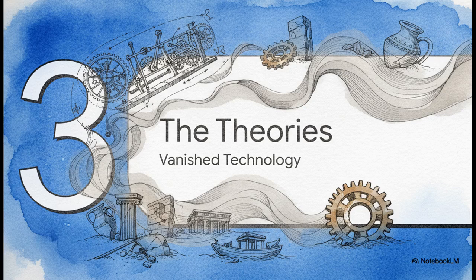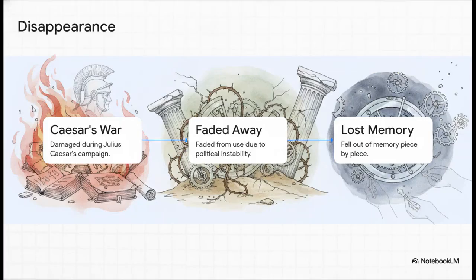Section 3. The Theories. A Vanished Technology. Now, you might be wondering, if ancient engineers were capable of creating analog brilliance like this, why didn't it spark an ancient industrial revolution? How could something so incredibly sophisticated just vanish for centuries afterward? Well, there are 3 prevailing theories about what caused the disappearance of this incredible invention. The first suggests a massive, catastrophic loss.